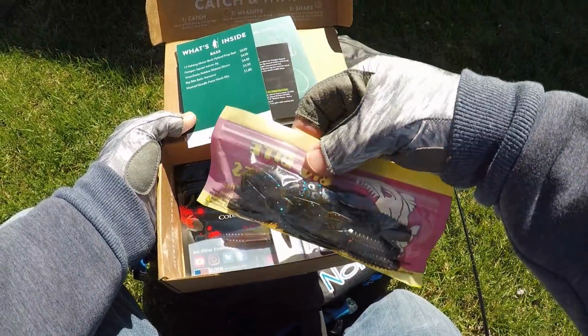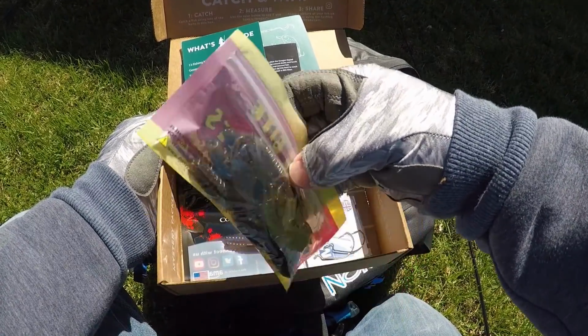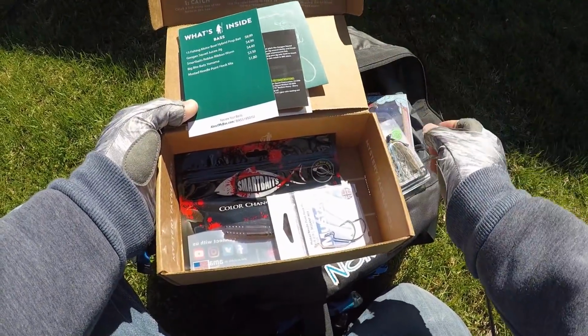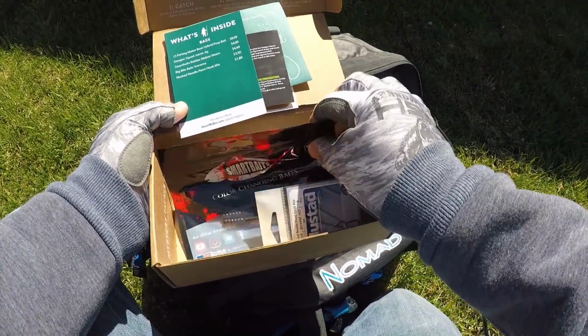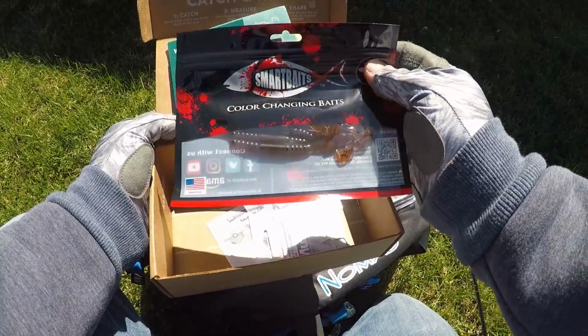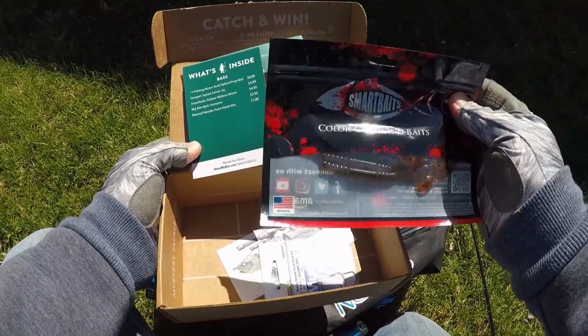A little beaver bait from Big Bite Baits. The Big Bite Baits Yo Mama. There we go. There's our trailer. What else do we have in here? Smart Baits Ribbon Worm. The Robbie Ribbon Worm. Dude, you could even put this on the Mojo Rig if you choose to.